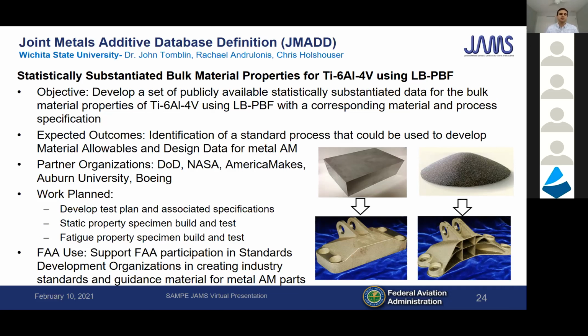and guidance material. So for the first program that I'm going to cover here, this is the Joint Metals Additive Database Definition, or JMAD. This is being led by Wichita State University. As the title suggests, this is a joint program, so it's jointly funded by the FAA and the Department of Defense. It also is involved with NASA, America Makes, Auburn University, and Boeing as the primary partners here. On top of that, there are advisory and steering groups that have been set up that are open for participation. They are comprised widely of participants from industry, academia, and other government agencies.